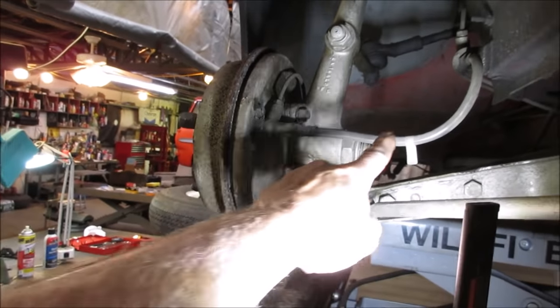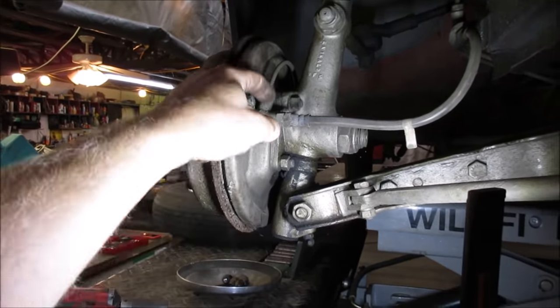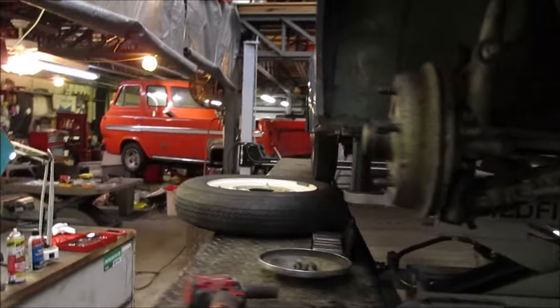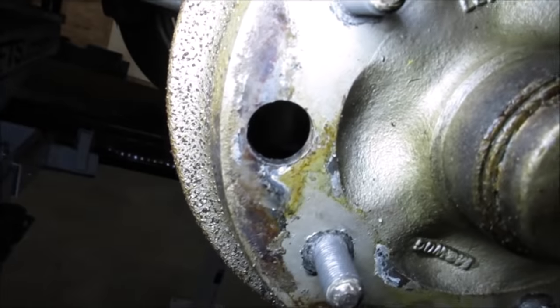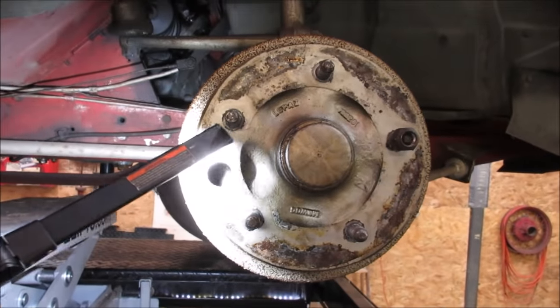So looking at the back of it, I see the flex line going in, and it's got a jumper going from one side to the other. So I think there's gonna be a wheel cylinder here, a wheel cylinder on the other side. Each one should have an adjuster on it. Kind of have to, I would think. So I don't see it on the lower side. Let's try turning it backwards up to here, see if there's an adjuster right there.